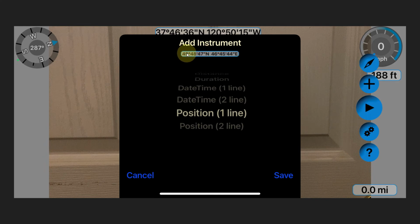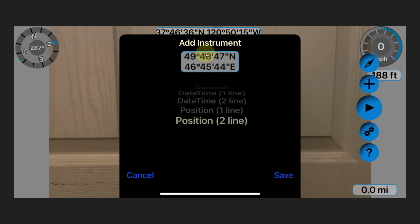This is position 1 line. It is simply latitude and longitude of the cell phone as you move. Note that if you care about privacy and plan to put your videos on social media, you may want to leave this one turned off. That's up to you. Latitude always comes before longitude, which is a geography standard amongst scientists. They do use north and south for latitude and west and east for longitude, instead of the more scientific positive and negative. If you want latitude and longitude on separate lines, with latitude on the top and longitude on the bottom, that can be done with position 2 line.